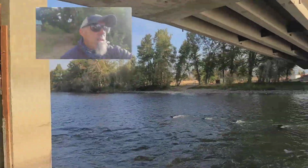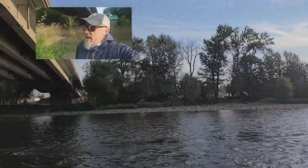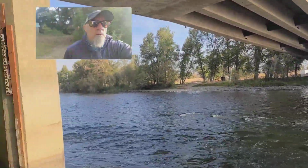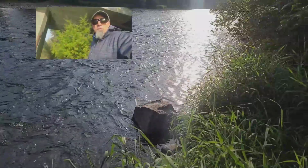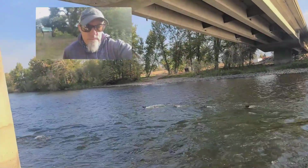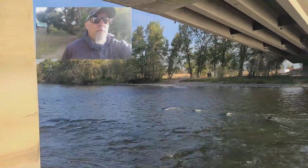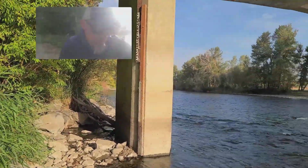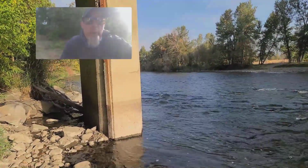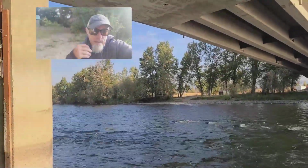Standing on the banks of the Yakima River. As you can see, its mighty flow of summer has been drastically reduced. The river is in absolutely fantastic fishing shape. As you can see, the river has receded quite a bit, especially for those of you that follow us weekly on our YouTube channel and the website. Appreciate that very much.